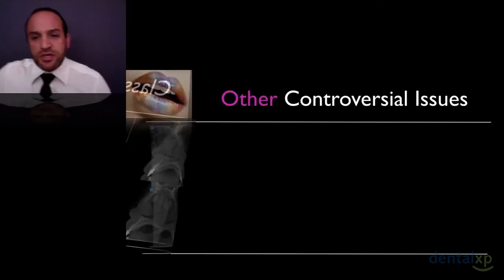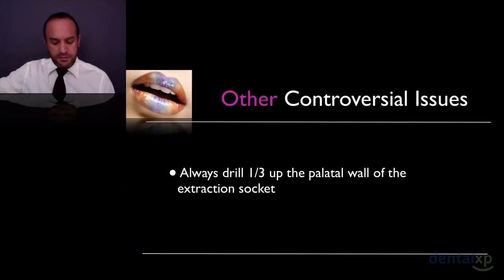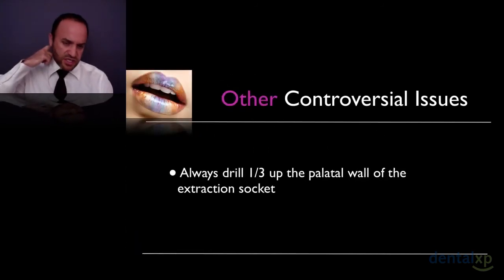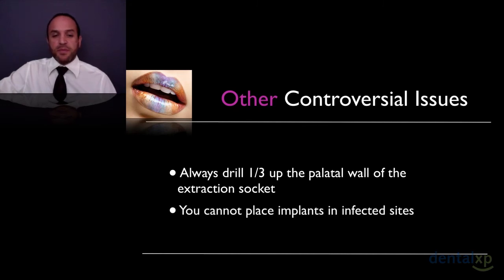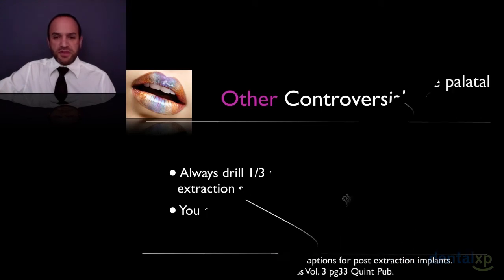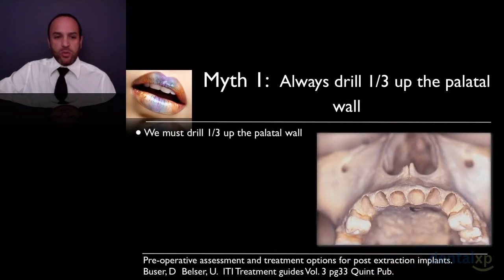Let's look at some of the other controversies surrounding immediate placement. And this is something which is quite amazing, because you'll hear many top implant guys talking about always drilling 1/3 up the palatal wall of the extraction socket, and I'll go into a little bit more detail. The other controversy that we can talk a little bit about is that you cannot place implants in infected sites. And I want to just go into those last two things before we finish off for this evening. Let's start off with the first myth, that you always drill 1/3 up the palatal wall.